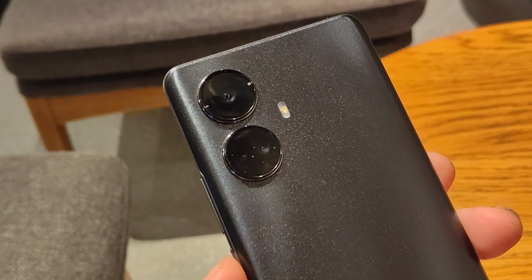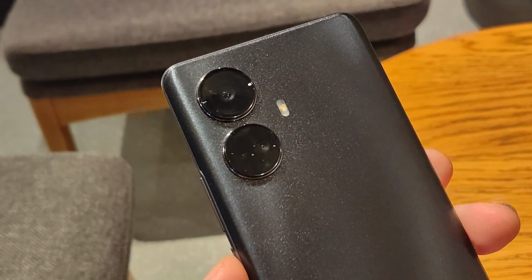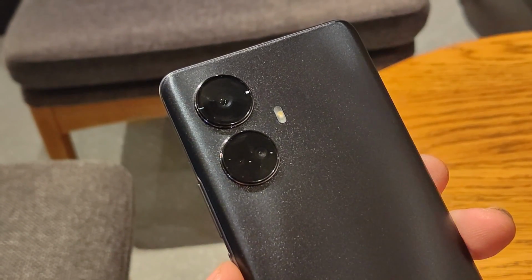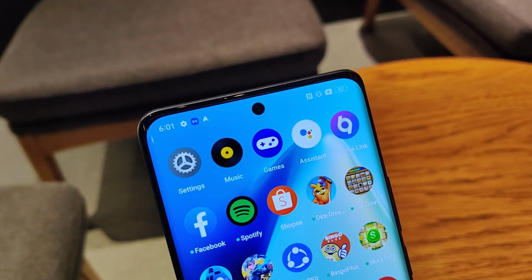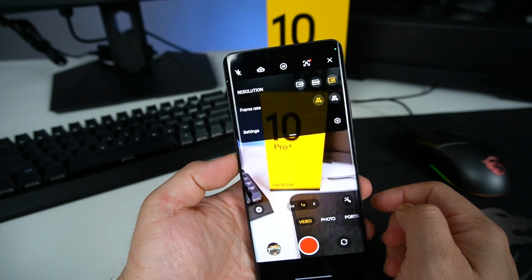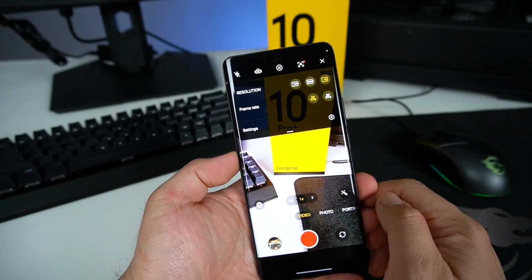Meron siyang 6P lens, and one of the features na pinagmamalaki ni Realme dito is the Hypershot imaging architecture. And together with this one, meron siyang 8MP na ultra-wide lens and of course 2MP na macro lens. And sa harap niya, 16MP front-facing camera. The best na kaya i-perform dito sa rear camera na is a video resolution of 4K 30fps.